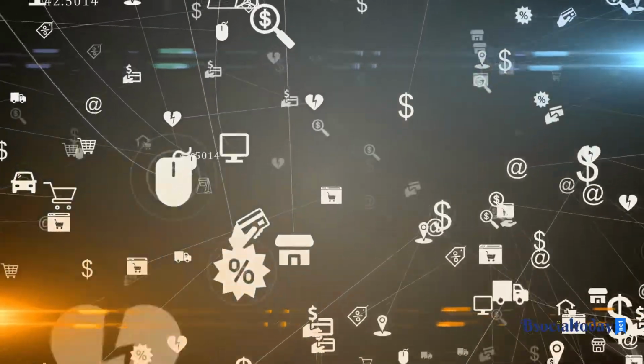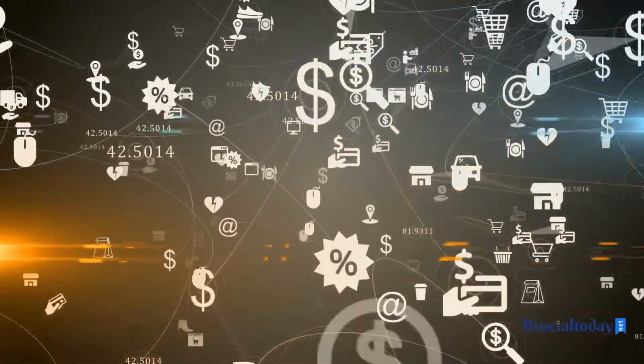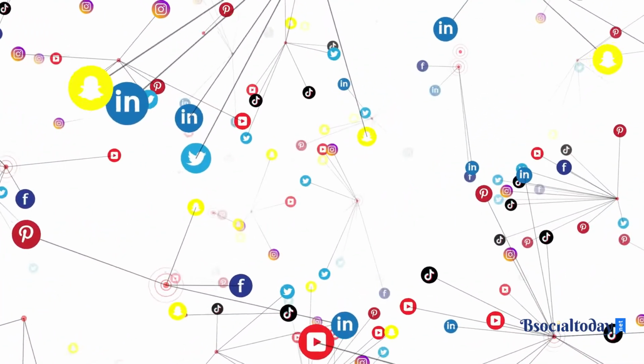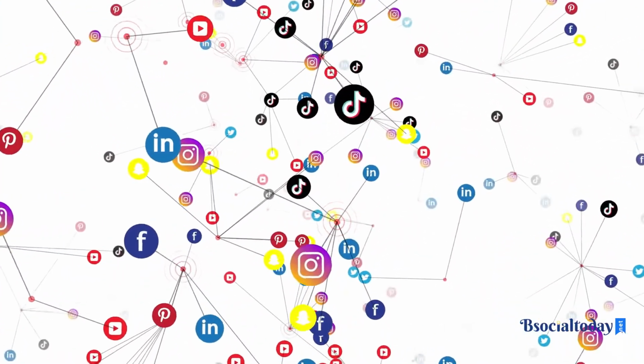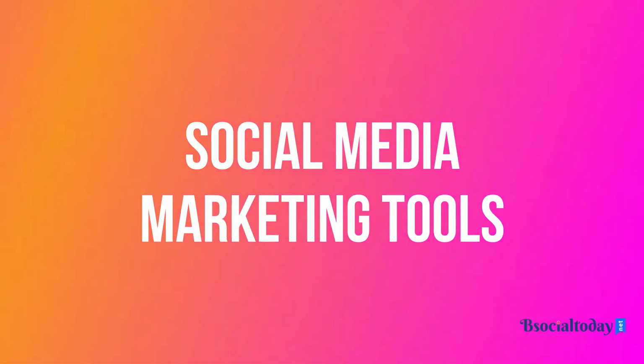Social media can be a great way to promote your business. In fact, it is a great way to stay in touch with your clients and customers. If you are a business owner, then you should think about using social media to help you get in touch with your customers. Let's know some social media marketing tools.